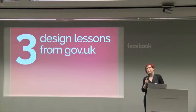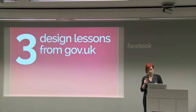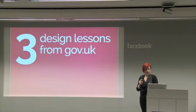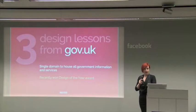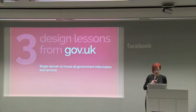I'm a graphic designer and web developer, and recently we've been working with the GDS, which is the Government Digital Service, to build their first stage blogging platform for gov.uk. For those of you who are not familiar with gov.uk, it is the single domain to house all government information and services, or it will be in the longer run.